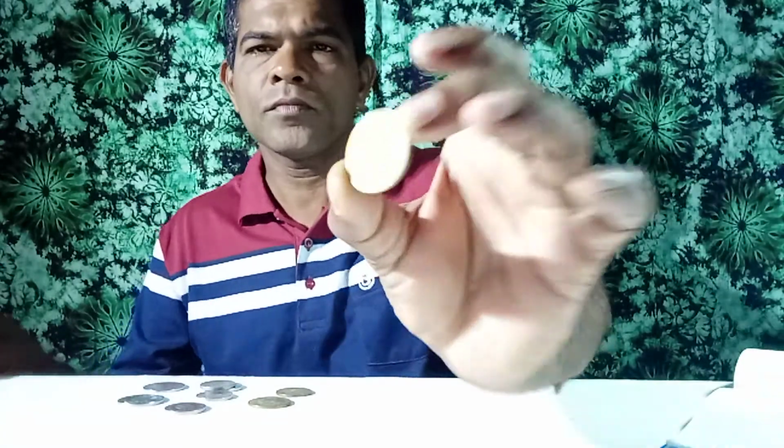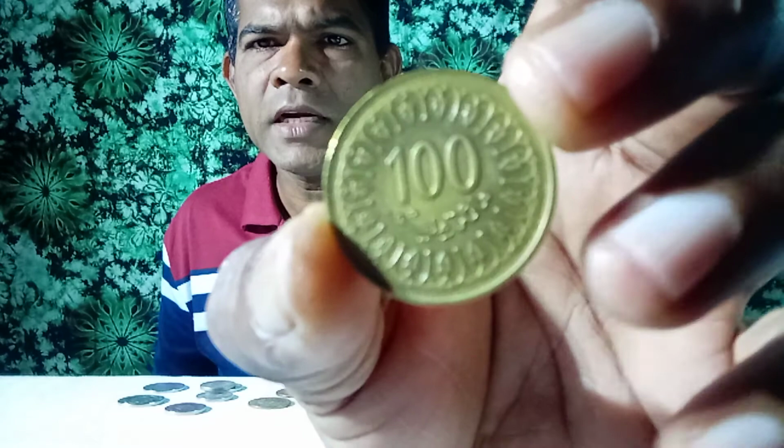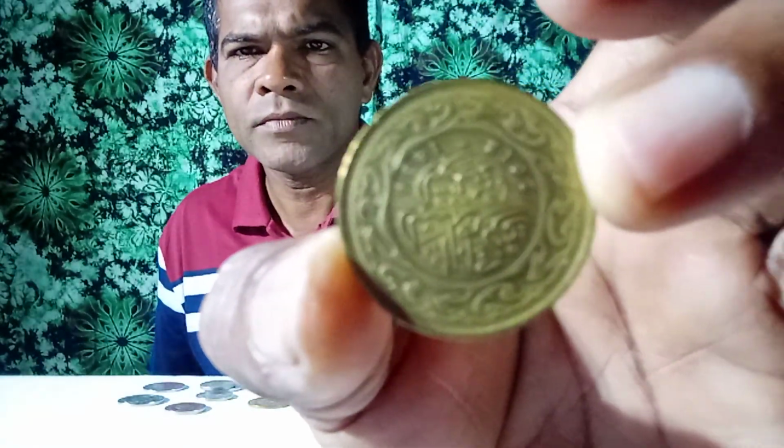Look at this coin. This 100 millimes coin was issued in 2018. This is a 100 millimes coin. This 100 millimes coin was issued in 2018.